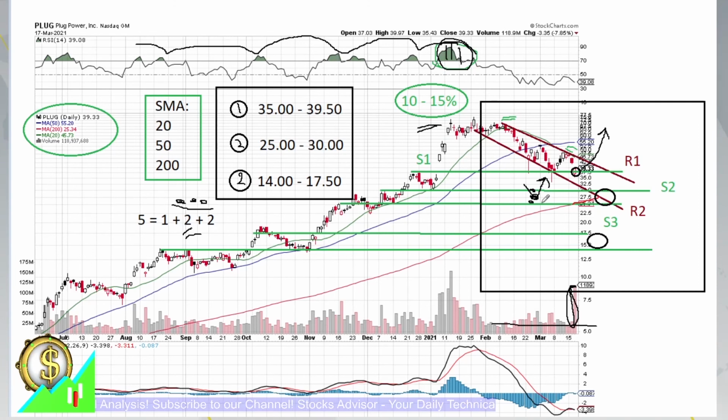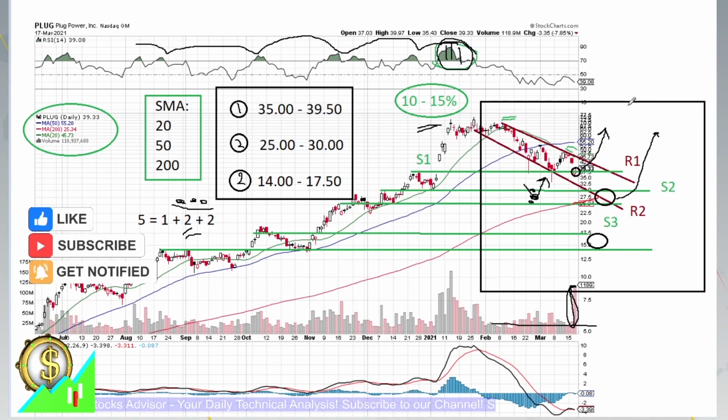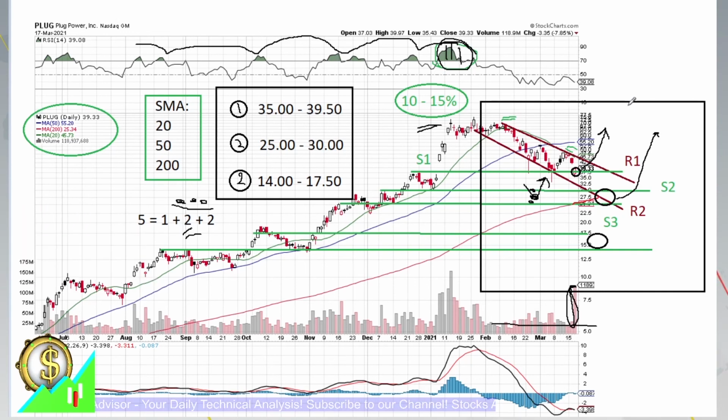And for midterm traders, of course, whenever the channel R1, R2 is broken and we are going to higher levels, you could wait until, let's say, 50, 60 as a trading channel. But then you don't need, of course, to catch those lower lows on the daily volatilities. Just somewhere in the vicinity of S2, S3, you can enter if we go there as well. So with this being said, that's all for Plug.